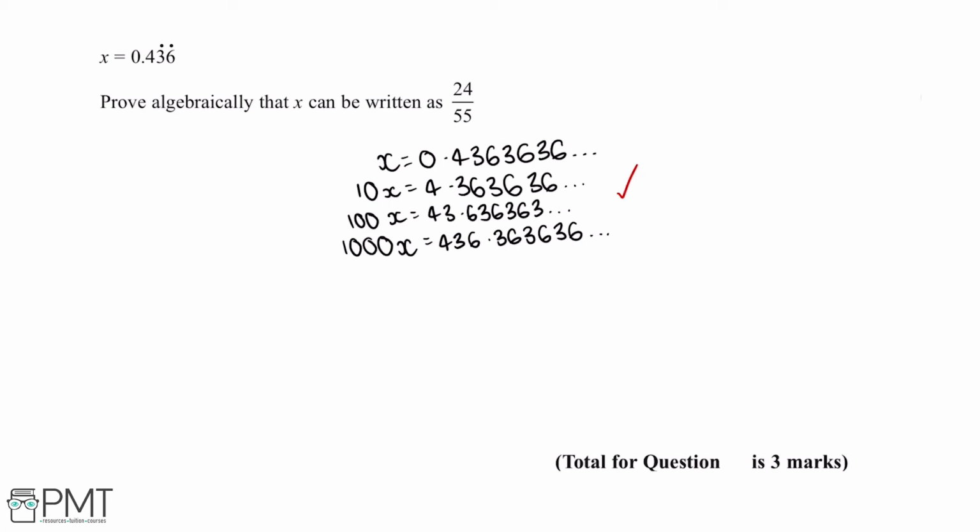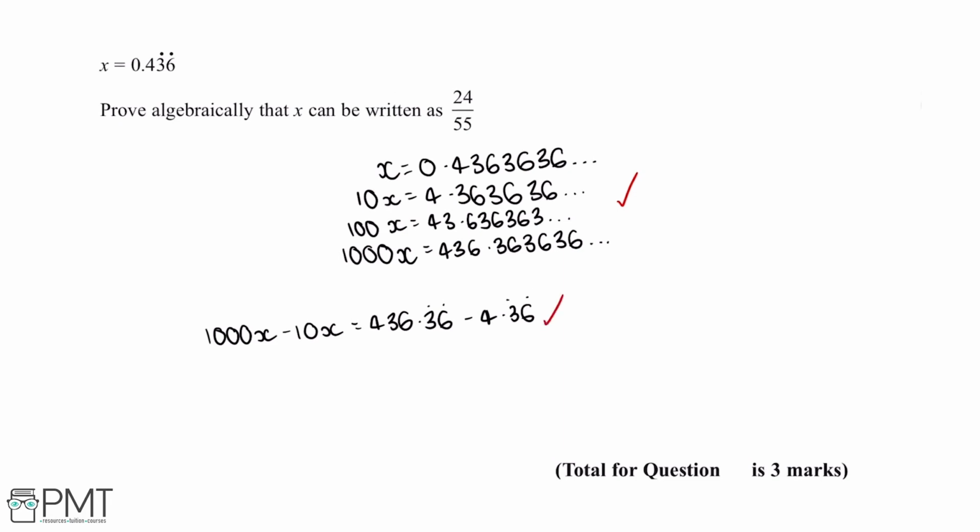And as we can see, we've now got two numbers which we can minus from each other, which is this 1000x here and the 10x up here, as they both end in 0.3636 and so on. So what we can write is 1000x minus 10x is equal to 436.36 recurring minus 4.36 recurring. Now this will give us a whole number, meaning we can rewrite it as a fraction. And we'll get our second mark for identifying two numbers which we can minus from each other to give a whole number. So the next thing we'll want to do is simplify this down.